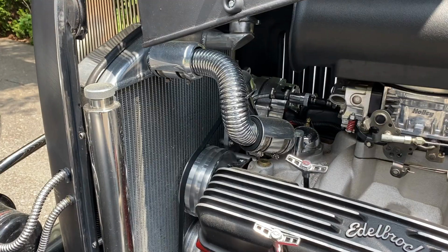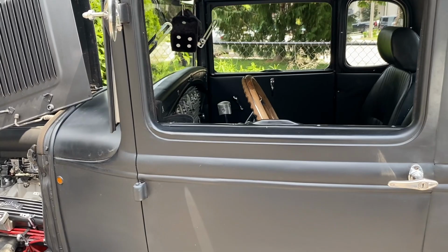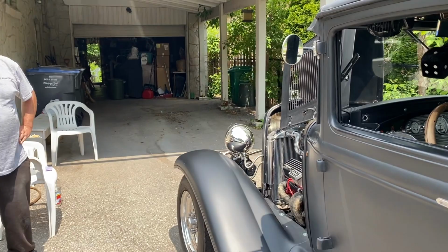So how many horsepower is this? I'm really not sure. We've never had it on a dyno machine to figure out how much horsepower it is, but it's too much power for this car. The car is way too light for the amount of power that I have in it. How long have you been working on the car then? It took me 2 years to get it roadworthy, to get it on the road. And just about 8,300 hours worth of labor. 8,300. That's correct. Wow. Put a custom fuel cell in the trunk. A whole bunch of stuff in there.